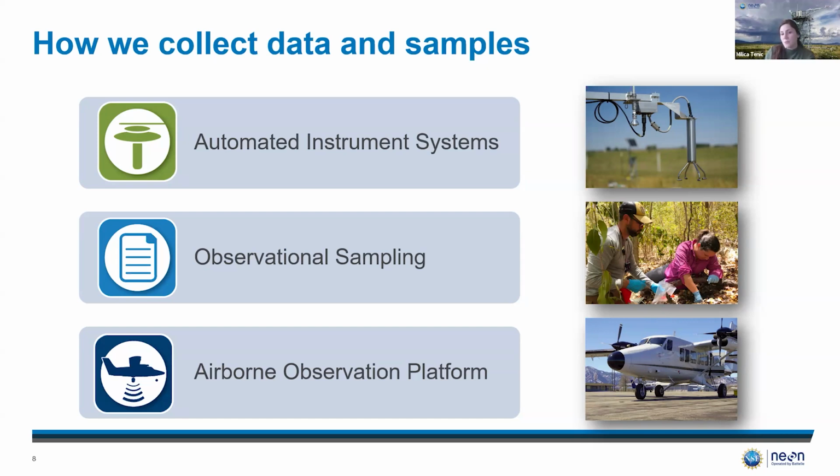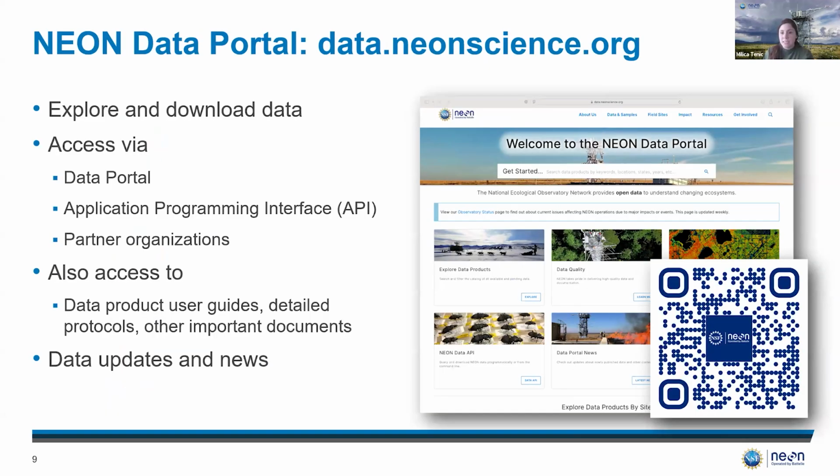We also have our Airborne Observation Platform. There, we use remote sensing on our light aircraft that carry instrumentation payloads that are able to gather LiDAR, photo, and hyperspectral data. All NEON data is freely available on our data portal that can be accessed at data.neonscience.org or at the QR code that's on the screen. The data portal is where one can explore and download any of our 180-plus data products. And you can access our data directly from the portal or through an application programming interface.